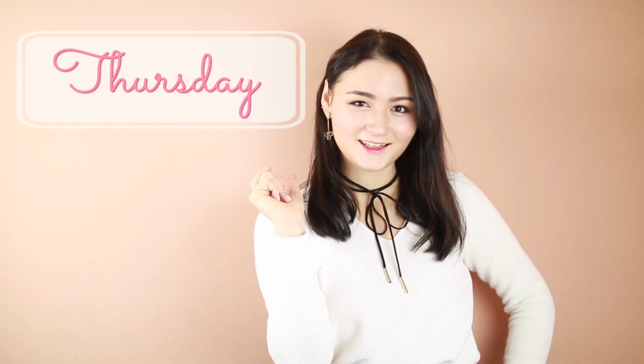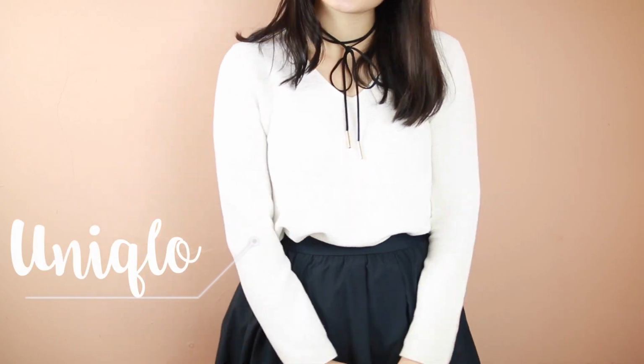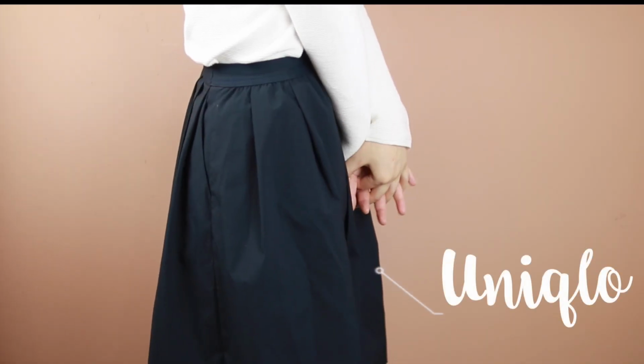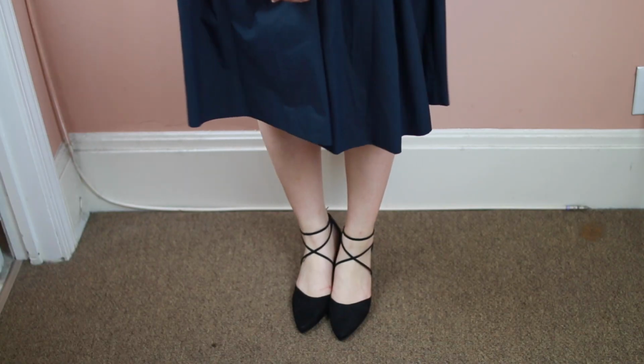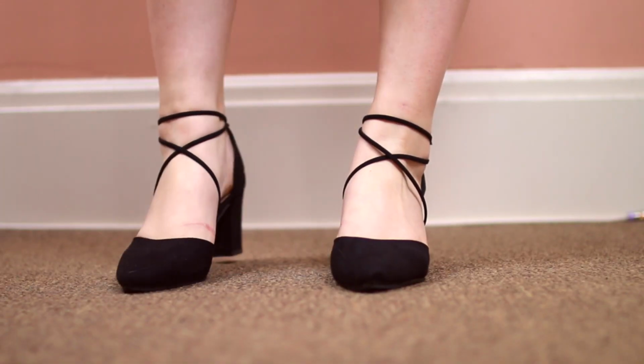So now moving in to Thursday's outfit, this is definitely a really, really girly and more dressed up look, but I was having a girls' lunch that day, so I decided to kind of accessorize a little bit more. I chose this tie ribbon necklace from Calypso, and I'm pairing it with this white long sleeve top from Uniqlo, and it has heat tech in it, so it keeps me super, super warm. And then as for my skirt, I'm wearing something once again from Uniqlo, which is a pleated long kind of midi skirt. I think it's super cute and it's definitely trending.